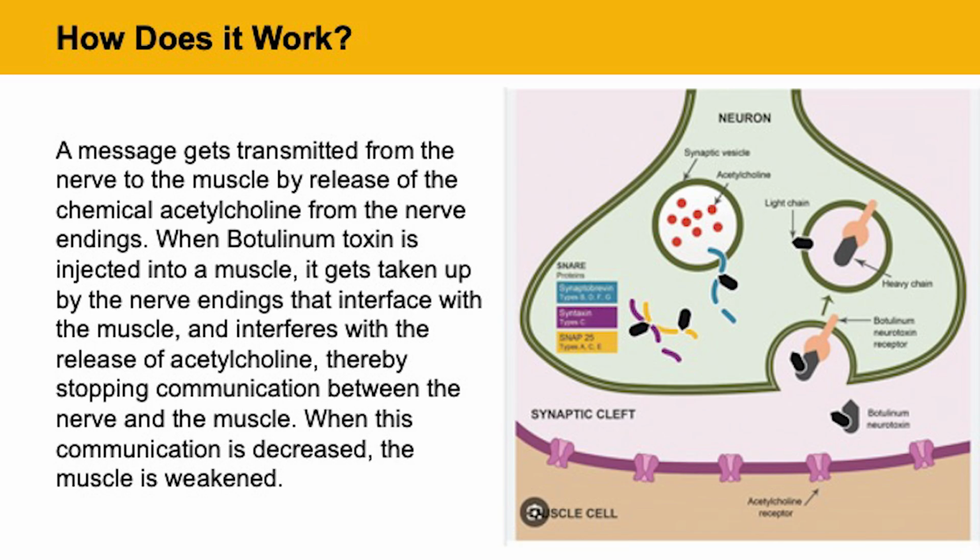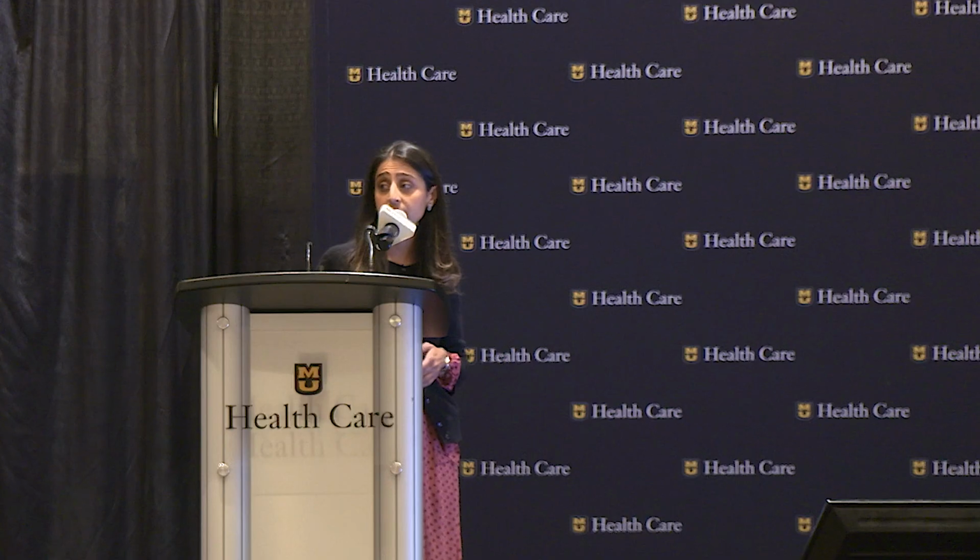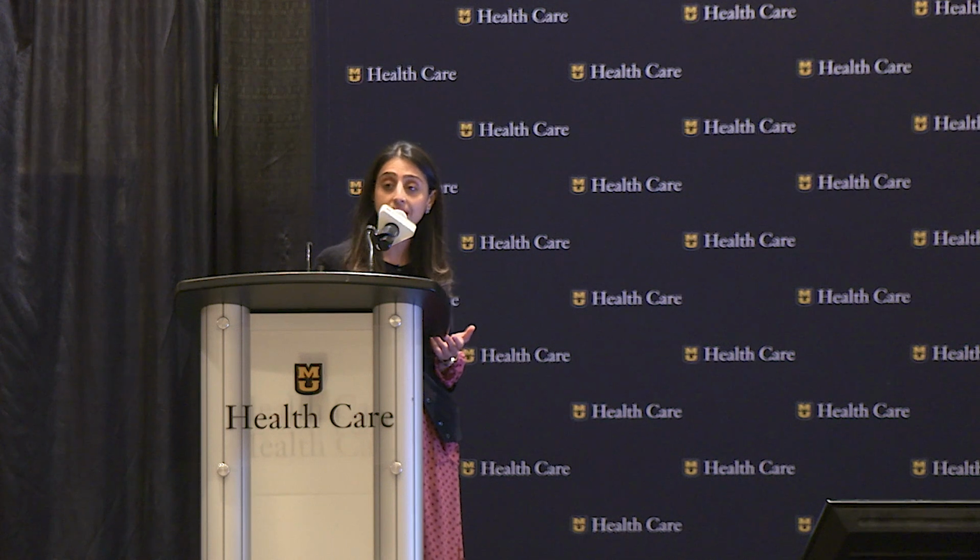When you talk about botulinum toxin, the first thing that comes to mind are the cosmetic implications of Botox. For the purposes of this talk, I'm just going to call it Botox, not botulinum toxin. It'll just be easier. We think about the cosmetic implications because that is more widely known. But if you delve into the history, botulinum toxin was first used by an ophthalmologist, Dr. Scott, for one of his patients to treat strabismus, which is a malalignment of the eyes. It was used in 1979 for the first time.